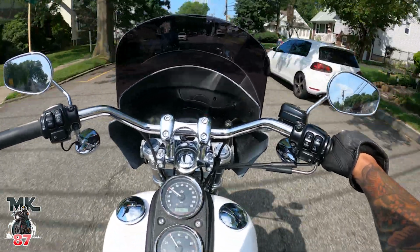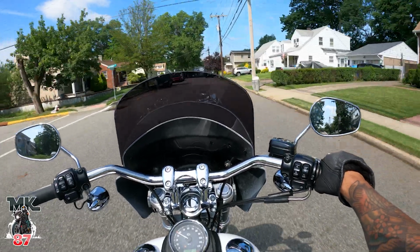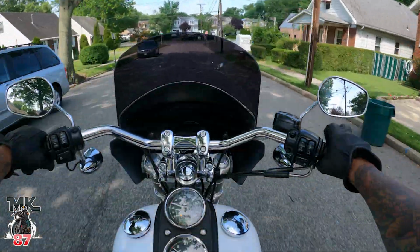All right, so if you're looking at this bike, it's probably because you're looking in the used market and you want to be very budget friendly. Obviously, Dynas are not made anymore. They stopped making them in 2017.